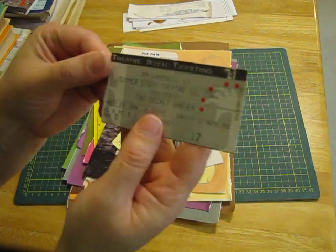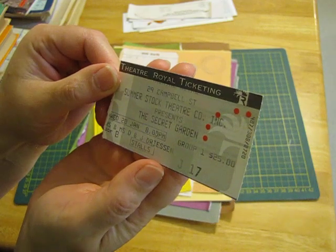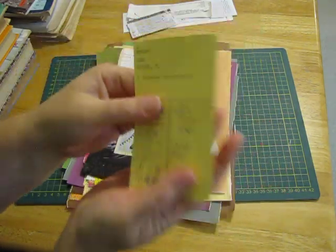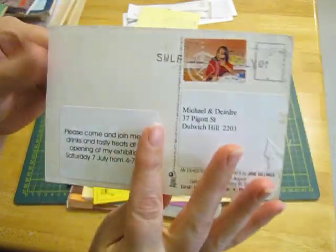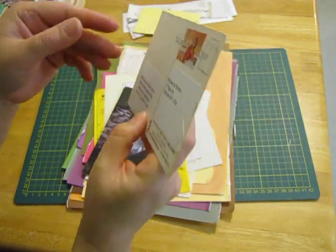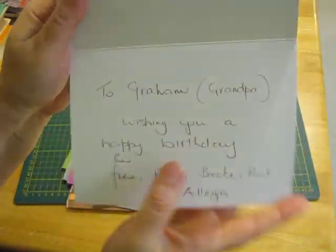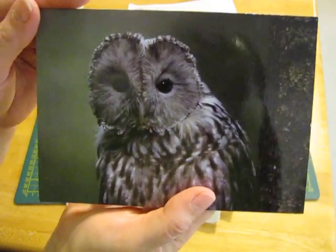There was a Theatre Royal ticket from someone, a summer stock theatre. They were watching The Secret Garden apparently. A library card, a postcard. It's got the stamp on the back. And I love this. It's a card, so I'll just cover that or cut it off and just use this part in a journal. But I love owls, and that one's beautiful.